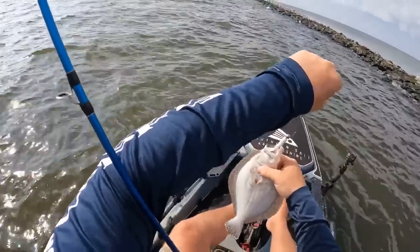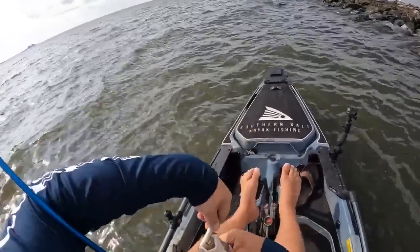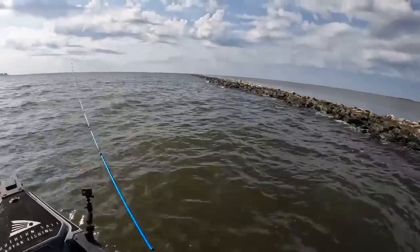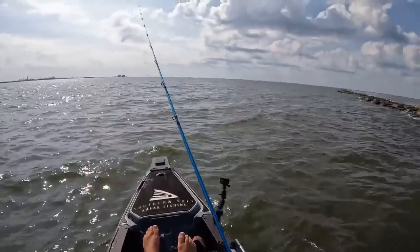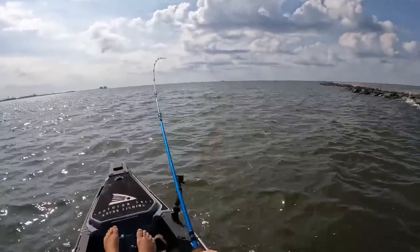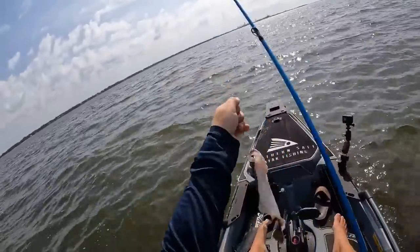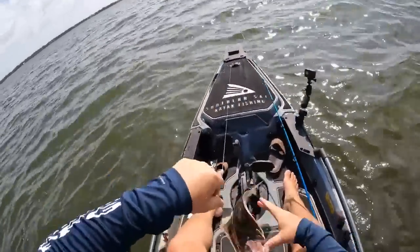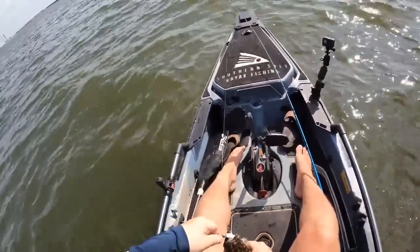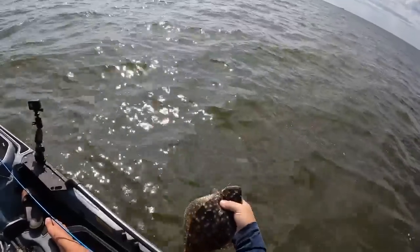Hey, this dude is chewed up by something. Something has gotten a hold of that guy. Bye-bye. Might be a fish there. Yep. Little guy. Man, there are some tiny flounder out here today. Still would be a keeper. Oh, it bit the crap out of me. Still would be a keeper, but this guy is on the skinny side for sure. Feisty dude. That is flounder number 6, I believe.